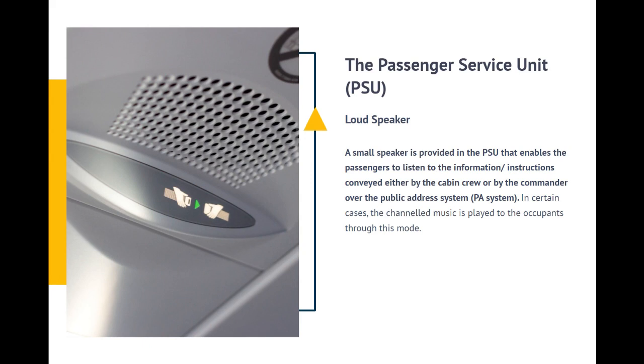Loudspeaker. A small speaker is provided in the PSU that enables the passengers to listen to the information or instructions conveyed either by the cabin crew or by the commander over the public address system, PA system. In certain cases, channeled music is played to the occupants through this mode.